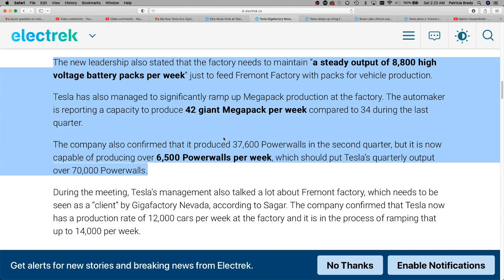Tesla also managed to significantly ramp up Megapack production at the factory. The automaker is reporting a capacity to produce 42 giant Megapacks per week compared to 34 during the last quarter. And the company also confirmed that it produced 37,600 Powerwalls in the second quarter, but it's now capable of producing over 6,500 Powerwalls per week, which should put Tesla's quarterly output at over 70,000 Powerwalls, end quote.